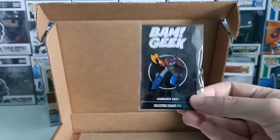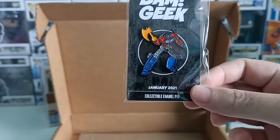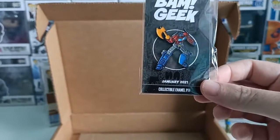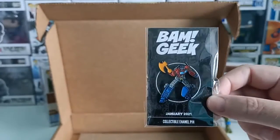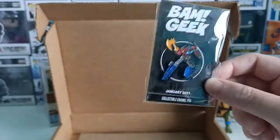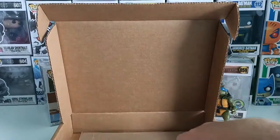We'll go to the pin first. It is Optimus Prime, Transformers, January 2021. So I skipped February. And if February doesn't give me any good names, I might just cancel Geek Box altogether and just stick with anime because I'm loving anime at the moment.